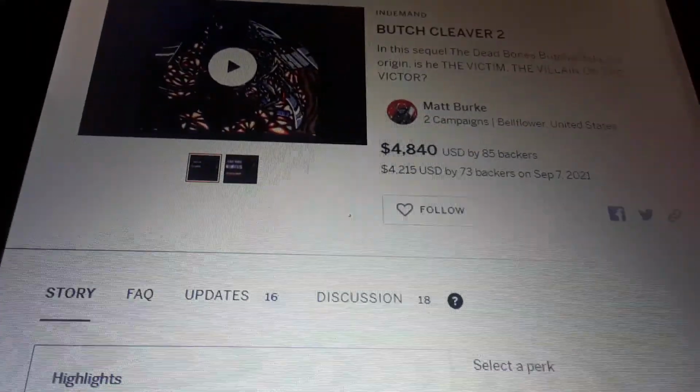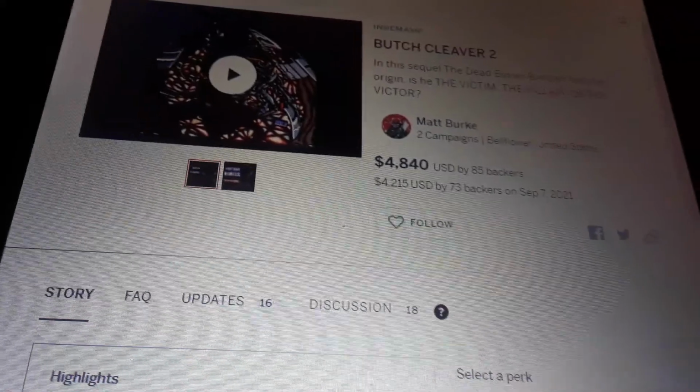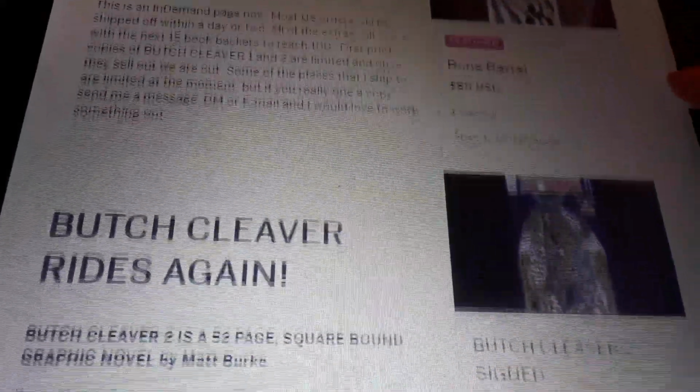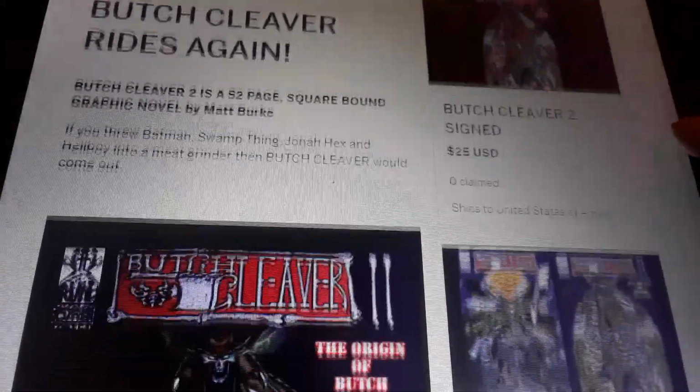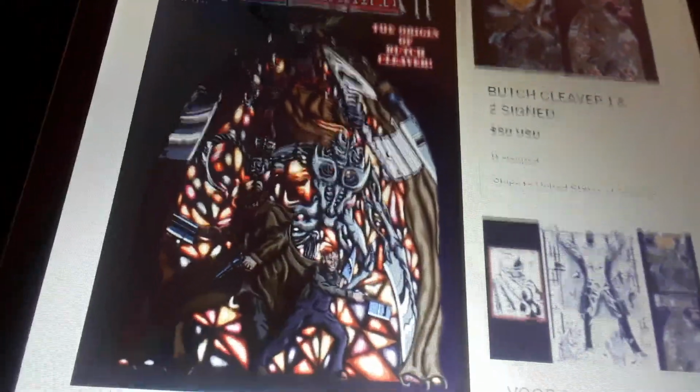If you guys want, you could check out my book. It's called Butch Cleaver and Butch Cleaver 2. We're in demand right now. This is rated M for mature though, so this is like a hard R. It's a lot of gore. If you threw Batman, Swamp Thing, Jonah Hex, and Hellboy into a meat grinder, Butch Cleaver would come out. In this story, he's trying to figure out who killed him.